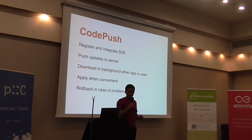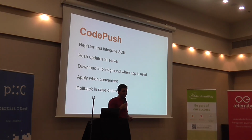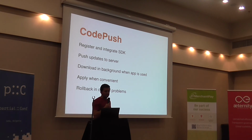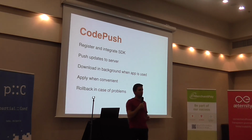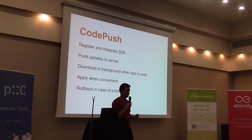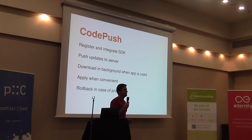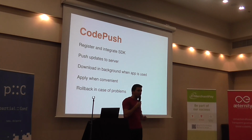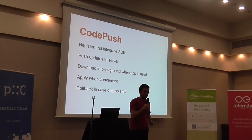So we use a service for that called CodePush. It's by Microsoft. Basically what you do is you just register and integrate the SDK, and then you decide how you want to update. So you push an update, and then it's up to the logic of your app how to download that update. When we started, we did it in a really stupid way. We just downloaded it immediately and applied it. What happened is the user would be in the middle of their workflow, say typing a very long description of their listing, and then whoa, it would reload the app. So that wasn't very good.